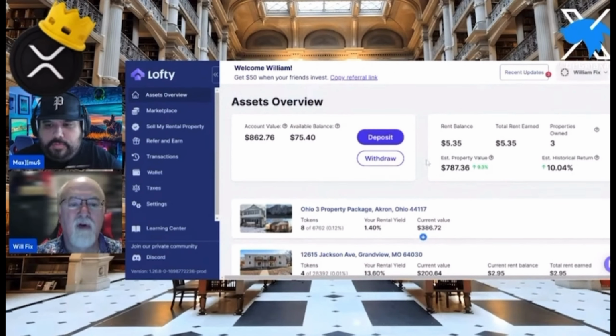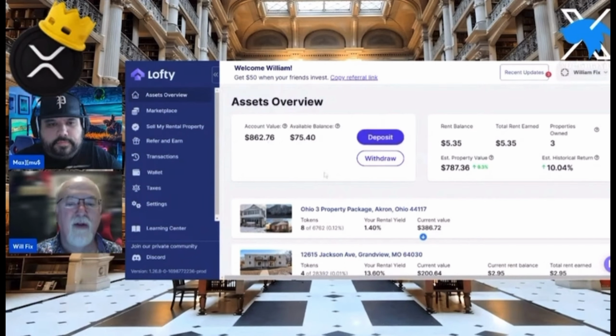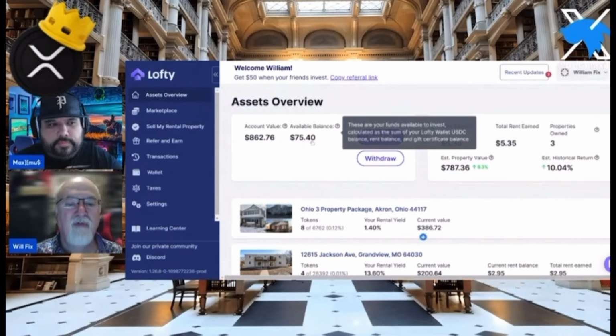Now look at my return so far. This is how much I put into it. And look, it's worth $862. So I've earned $75.40. Now I can take some of that out now. I can withdraw, or I can add some money in. I can use what I've already earned to buy a couple more tokens. But think of this. Let's move the decimal to the right. So if I would have put in 8,000 and put that decimal right there, I would have made $754. Now I own some rental property.